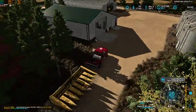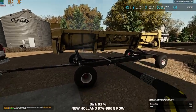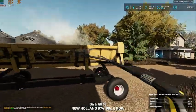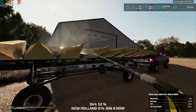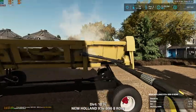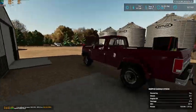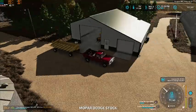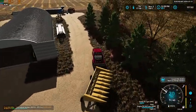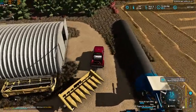So, we'll pull this up. Get it washed up. And if we do end up keeping the header, then we'll put it in the shop next summer and give it a good look over and see if anything needs to be fixed. But for right now, I think we're just going to throw it back here and forget about it for now.